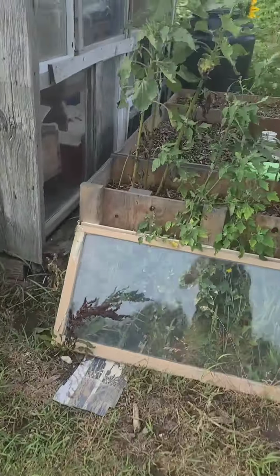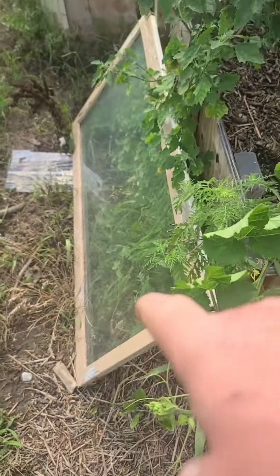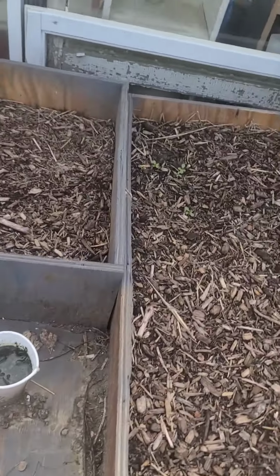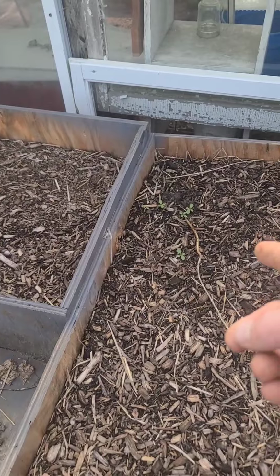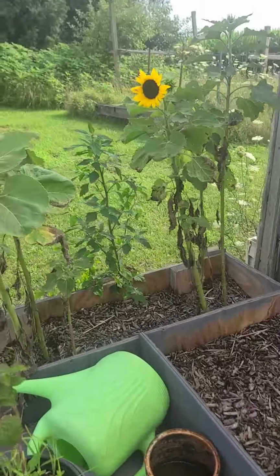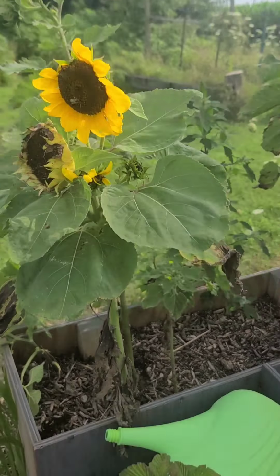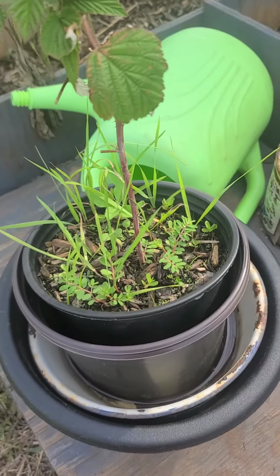Here's our little sunflowers. I got these ready for some winter plants, and I'm gonna try to set them up with some sort of protection. But this is all pretty good soil, and I can see stuff starting to grow in it now. And the sunflowers haven't died, so I think it's ready. And here's a little shoot of the raspberry I brought back to life. I'm gonna try to replant over there.